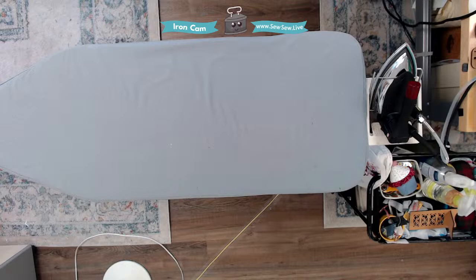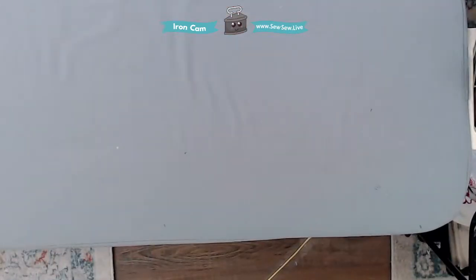I have to zoom this one in all the way. And I bonk it with my hip. That's how it gets crooked. And then let's get a little bit of sharpness and brightness. There we go.